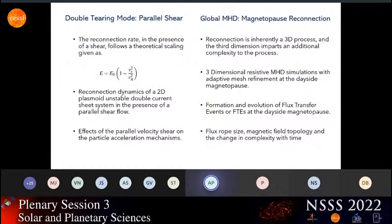As a follow-up, we'll talk about our global three-dimensional resistive MHD simulations of Earth's magnetopause using adaptive mesh refinement, and discuss some interesting initial results we obtained regarding the formation and evolution of flux transfer events, or FTEs, which are formed due to bursty reconnection. FTEs are essentially the 3D extension of plasmoids that we generally see in 2D. So let me get into the first question here.